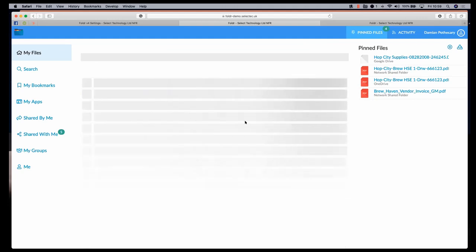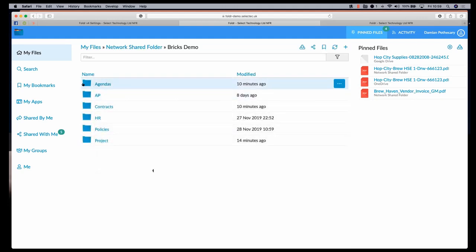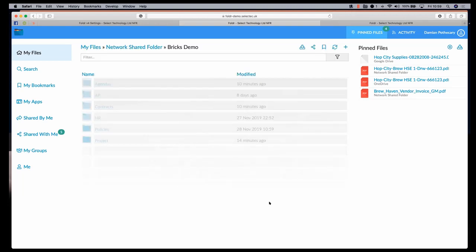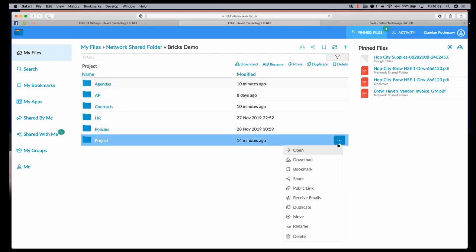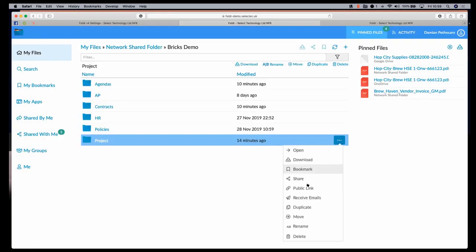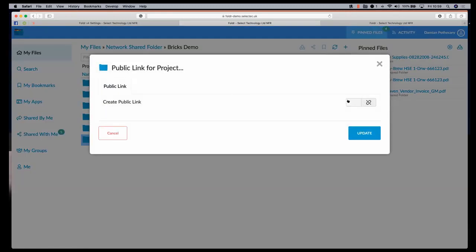So I'm going to come back into this, and like I've said, I'm doing this the hard way. This is a Windows share. This isn't OneDrive or Google. This is an SMB share on a Windows file server. And here's my little demo space, and here's my little project folder. We just created this folder. I don't know if there's anything in it. There you go. There's one drawing file.